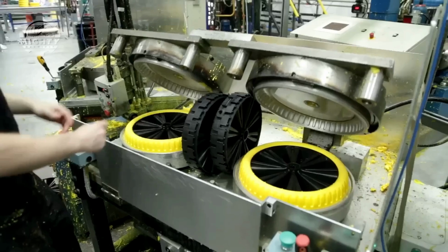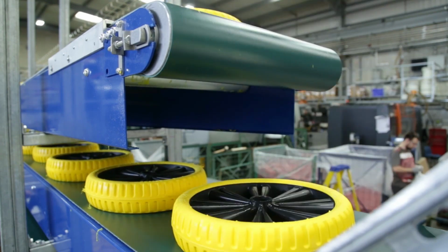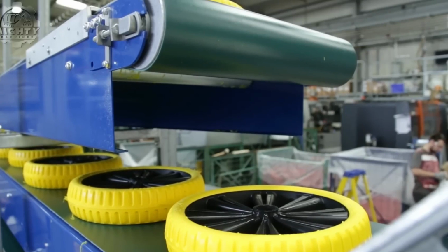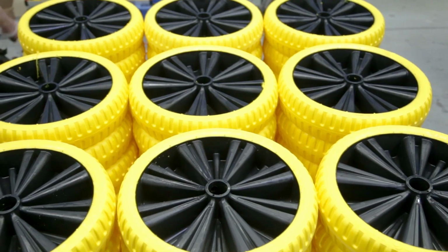Once it cools and solidifies, the wheel is carefully removed from the mold. But the journey doesn't end there. To ensure a flawless finish, the wheel goes through trimming and polishing. This final step gives it the perfectly rounded edges needed for a seamless, smooth ride.